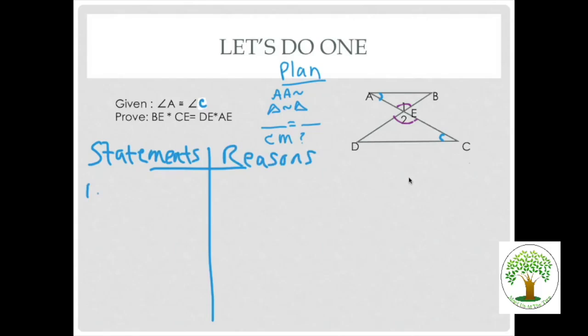Number 1 is my given. Angle A is congruent to angle C. That's number 1. That's my given. Okay, so I said before I can do angle, angle, I have to have two angles. I've got one of the sets. I need another set. Vertical angles theorem with 1 and 2. Okay, that's what Heidi told me, and I marked it in a different color because I needed that, right? Angle 1 is congruent to angle 2 by vertical angles.